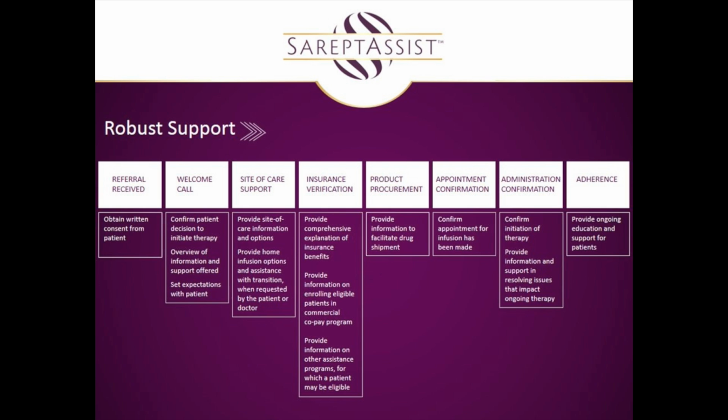So I'll go through these steps pretty quickly here, but it all starts with referral received, and that's when we get a start form. So the first thing we do is we check to see if we have the signatures for consent. If we don't, like my example earlier, if it came in with the doctor having signed it but not the patient, then that's when we'll reach out to the family and we'll send the form to the family to get it signed off. And then the welcome call, which I'm going to hold off for a second now because I want to go through that in more detail on my next slide. That's a very important step in our process.